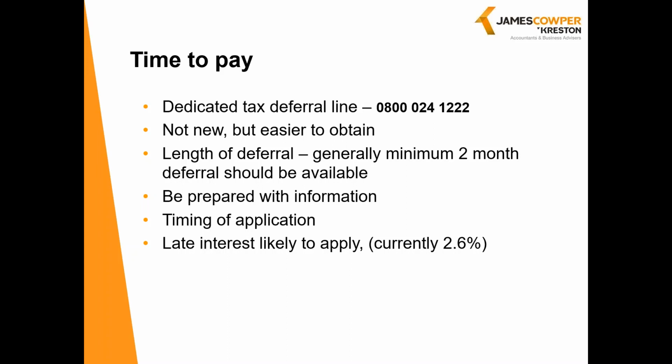One thing to bear in mind if you do go for the time to pay arrangement is that late interest will apply on that. It's not a deferral like, for instance, the one available on self-assessment income tax returns, where it's just deferred by 6 months and no interest will apply. On this one, late interest will apply, and the interest rate currently is 2.6%.